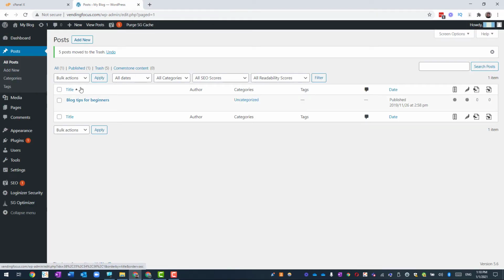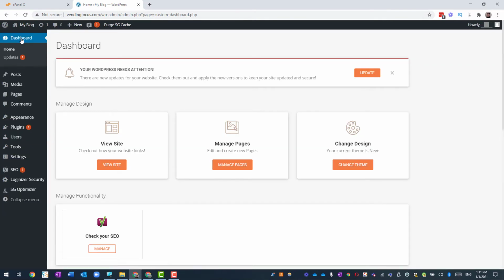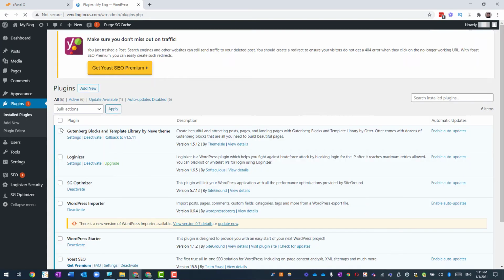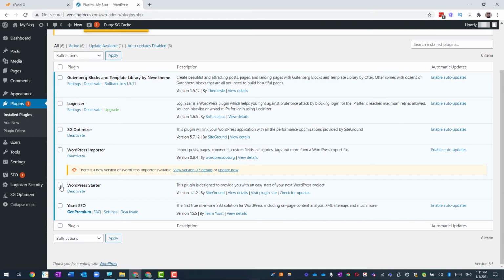Now from here, if I go to my dashboard, that's the home of your WordPress, your WordPress dashboard, HQ. This is the SiteGround starter option. And if you ever want to get rid of this, you can just go back into the plugins, go to installed plugins, and we could remove WordPress Starter, that's the name of it. You just remove that, okay?